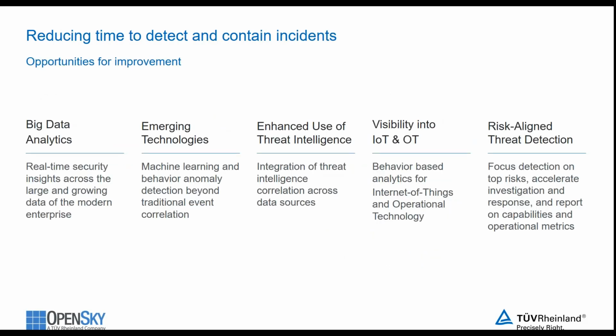So some of the opportunities we have to improve the time it takes to detect and contain incidents are summarized here, and big data analytics really is at the top of the list. There's some technology now that wasn't previously available to us, really born out of social media and the desire and need to rapidly query and analyze large sets of unstructured data, that, when applied to security, are proving to be tremendously beneficial from a threat detection point of view.